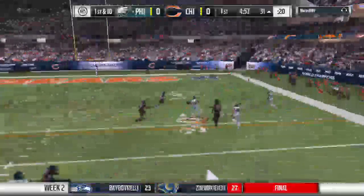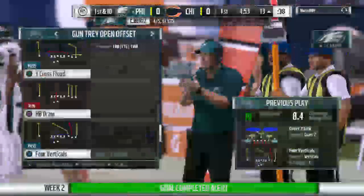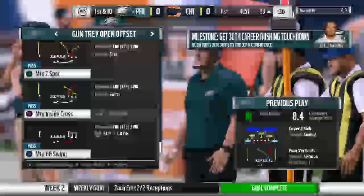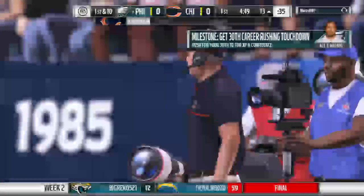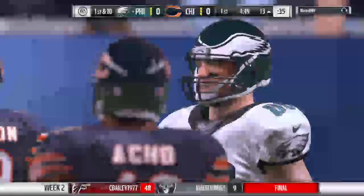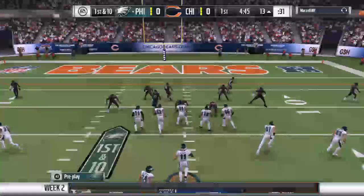Throwing on first is Wentz. And this is Ertz with it, right side. Give him 18 on that one. And it'll be first down, Eagles. And the pocket's been protected pretty good here so far on the opening drive. We always talk about confidence in runners and catchers and quarterbacks. How about the protection detail? They're not allowing anyone near the guy throwing the football.